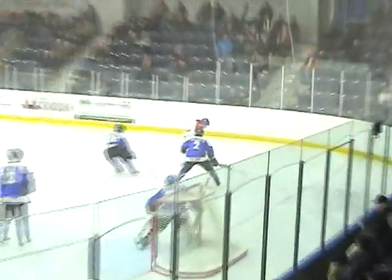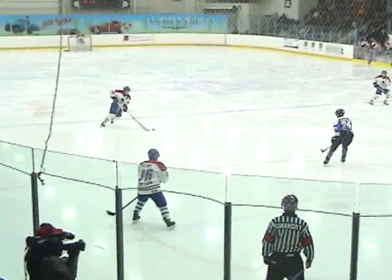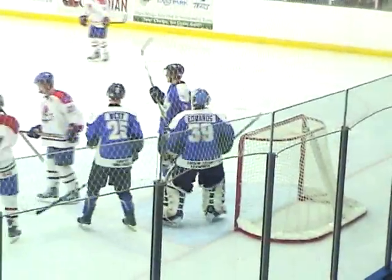Near half hole to Brown. Brown looking back door to Knapp, and that didn't get to Knapp and came off the boards. It went through three pairs of legs. Tough pass cross ice like that. Here's Brosnan, top of the near circle to Davis Brown. Brown turns and fires, and that's gloved by Edwards.